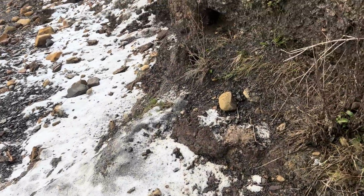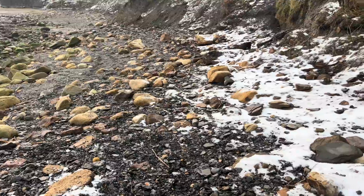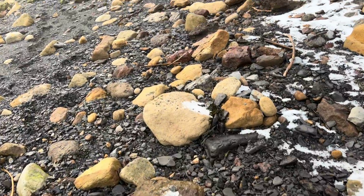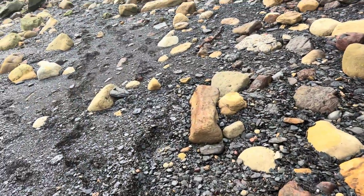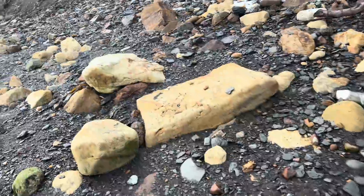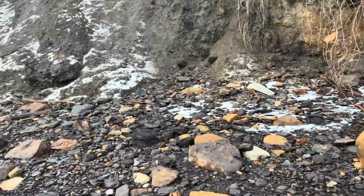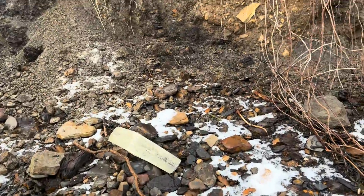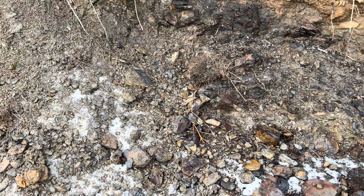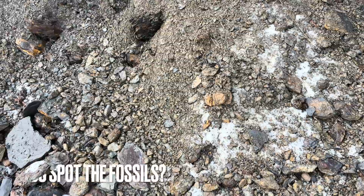Let's check out this part of the beach and see what we can find. Shale has already had a little look here prior to us coming down. He's further up the beach, hopefully with some nice finds that he's going to be able to show us. I've just spotted two nodules already which have just become exposed. Can you see where they are?